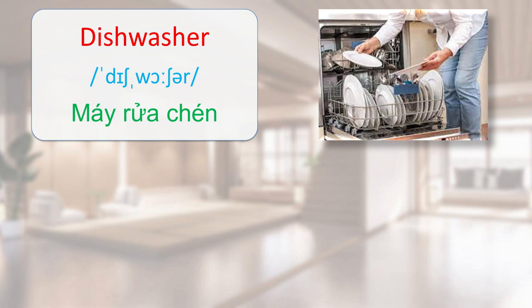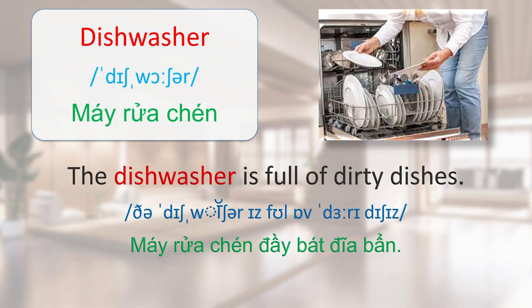Dishwasher. Máy rửa chén. The dishwasher is full of dirty dishes. Máy rửa chén đầy bát đĩa bẩn.